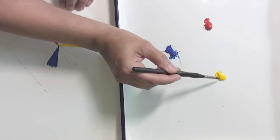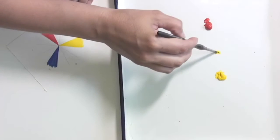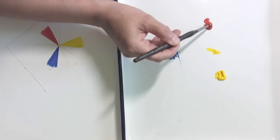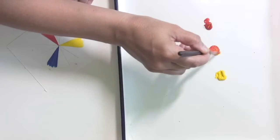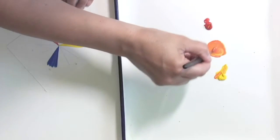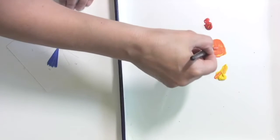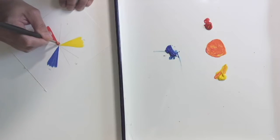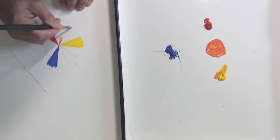So if I take a little bit of yellow, and a little bit of red, mix them around on my palette, get a very nice, bright orange. I'll paint that on that triangle in between red and yellow.